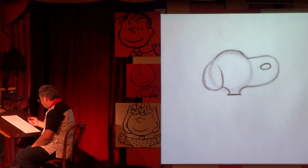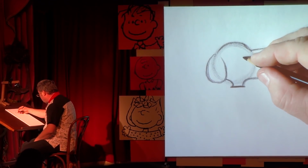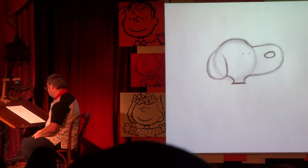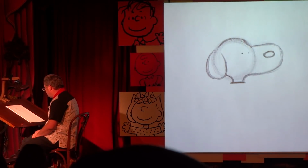And his eyes line up with the nose. They start right in your circle, with a little mark here and here. That's where they're going to go. They line up with the nose just right underneath the curve of the circle.